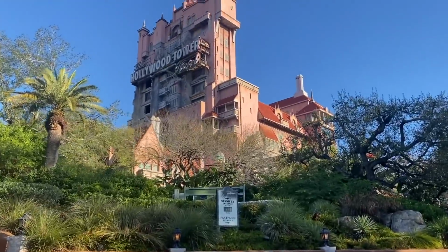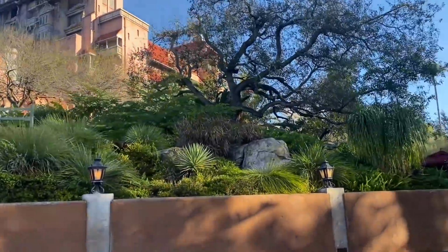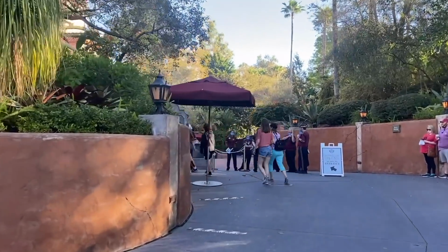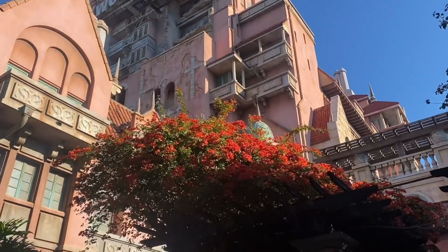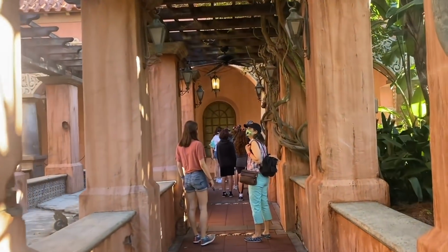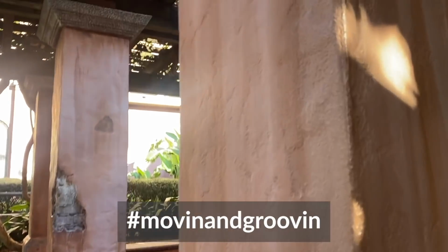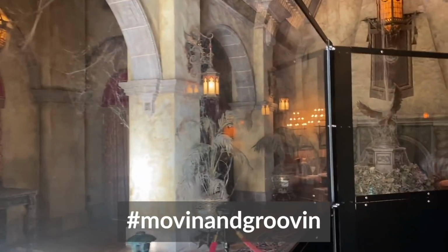Tower of Terror has a 20-minute posted wait, so we're gonna start the day with a little thrill, a little excitement. Look, we don't even have to go into the extended queue. This is amazing. Okay, we finally hit the line. Very far up the queue, right here in the gardens area. So far, we were moving and grooving. We're not grooving anymore. Well, no, we're still grooving. We're just not moving, but we're always grooving. We're moving, we're grooving, we're in the lobby.